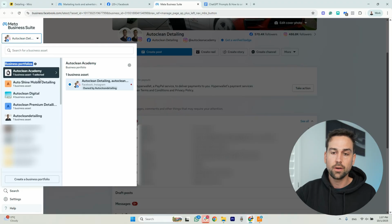Now we need to have a business portfolio in order to manage everything correctly, okay? So you need to be on a desktop for this. I don't recommend building this out on a mobile. You can, but it's going to be very confusing and hard to navigate. We want to be building this out on a desktop or a laptop, okay? So make sure you have access to one of those, okay?